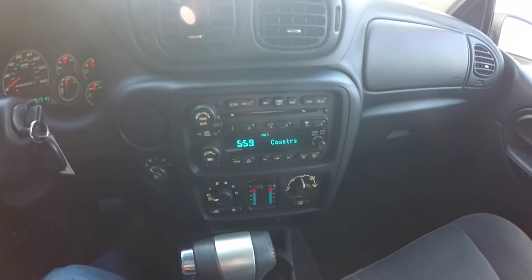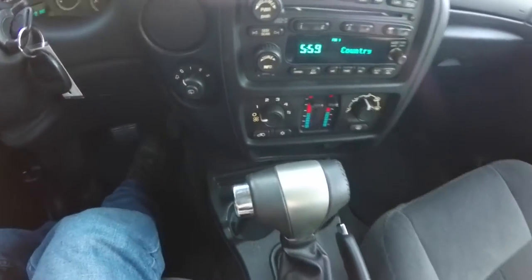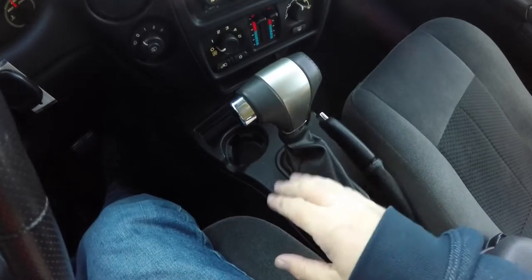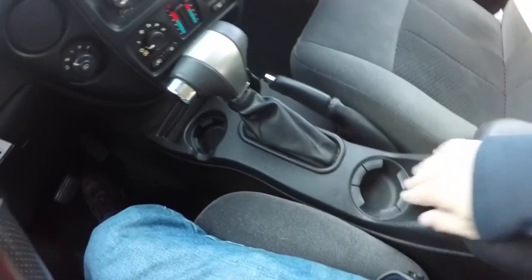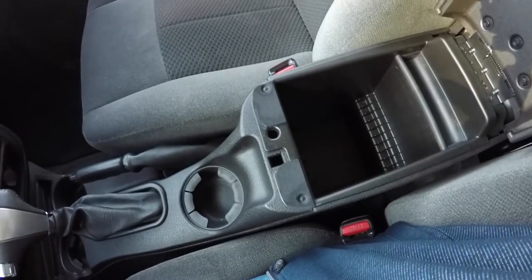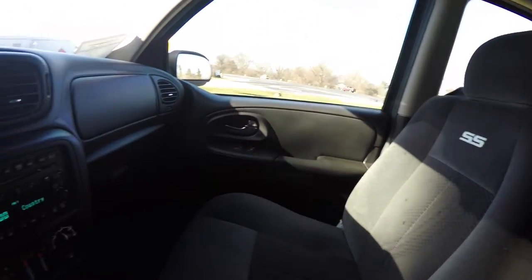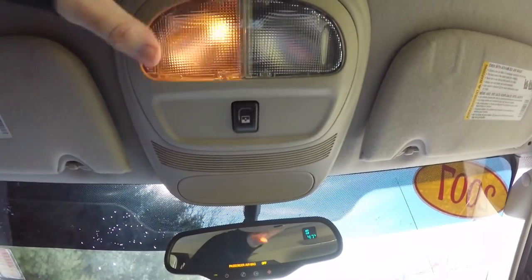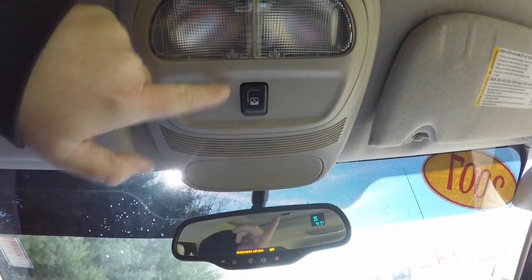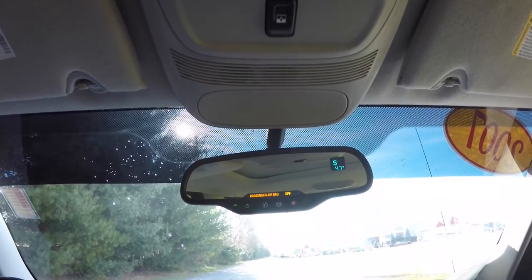And moving down the center stack, AM FM CD player, dual zone climate. Also got your rear wiper washer control, shift lever with satin silver trim, and you have cup holders in front of it and a single cup holder behind it. Storage in your center armrest. And overhead, you have overhead map lights, your sunroof control, and automatic dimming rearview mirror with compass and exterior temperature display, as well as OnStar controls.